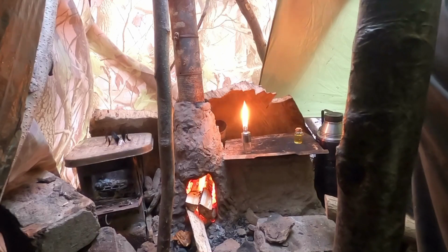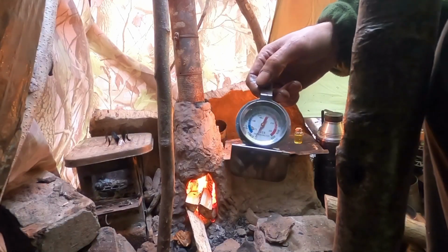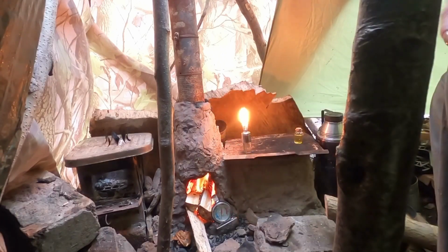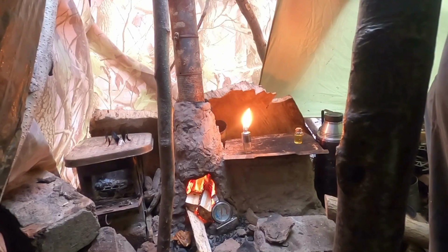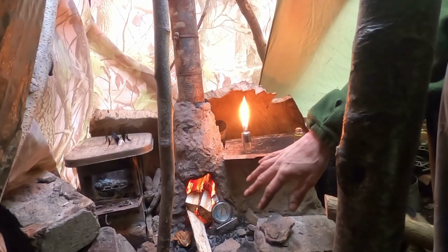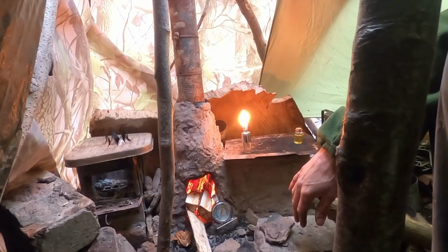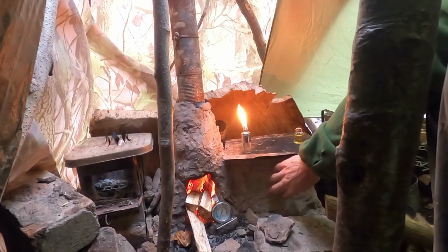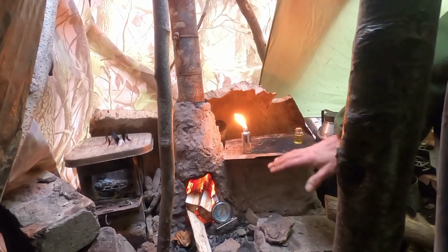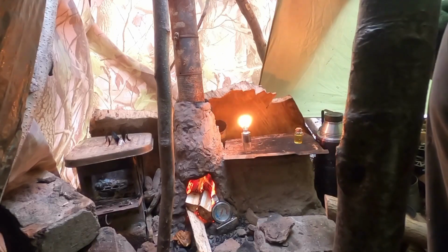The temperature gauge, I got this up to 300 last night by having it literally just there, and I reached 300. That was after about 4 hours of burning, and the oven temperature got to around 120, but that was only after 4 hours burning. So to get the full use out of this oven, I think you need a good 6 hours of heating all of this clay up, and then you've got the results, I think.